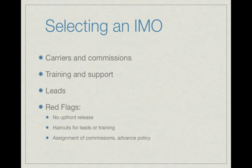You also want to make sure that this IMO isn't asking you to assign their commission, or assign your commissions, to them. Essentially, when you assign your commissions, what you're saying to the insurance company is, don't pay me when I write an insurance policy. Pay this guy, and then this guy's going to pay me himself. You're essentially signing your paycheck over to somebody else. There are very, very few legitimate reasons to do that.